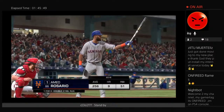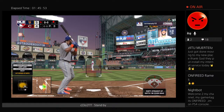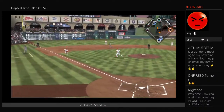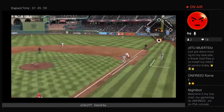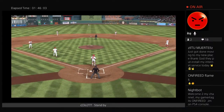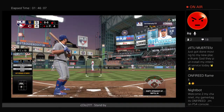And that'll bring in the former top prospect, Amed Rosario, who drove in 2 runs on a double in his last at-bat. Well, he got a good pitch to hit last time up. Looked for it up in the zone and didn't miss it. Those are the pitches you only get maybe once in an AB, maybe once a game, maybe once a week. So he certainly capitalized on it last time.